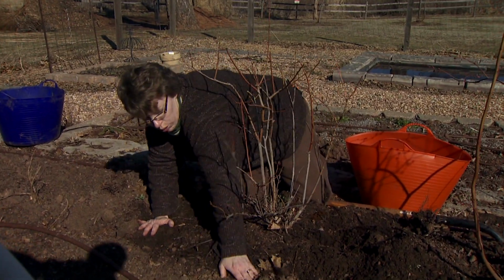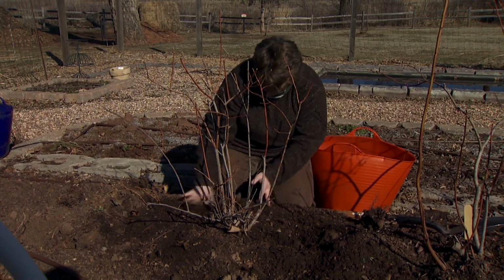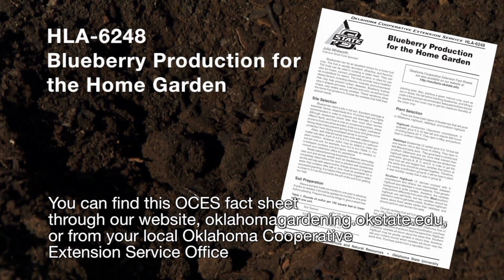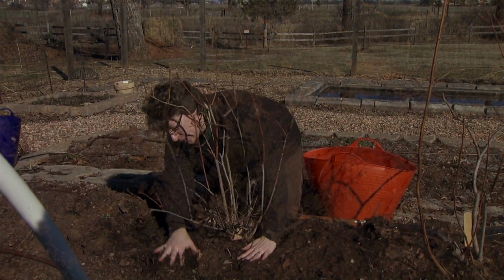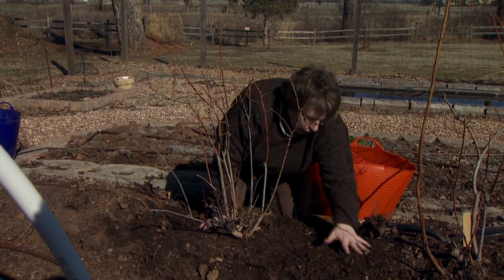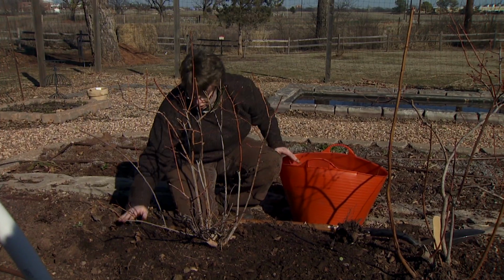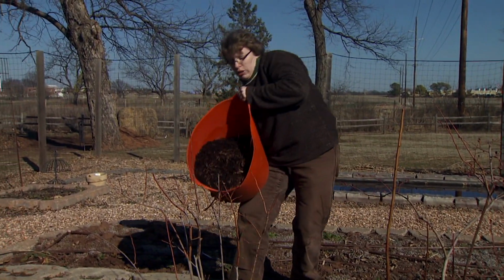The biggest issue with the blueberries is the soil and their pH, but then they're really picky about the water. And our blueberry fact sheet is HLA 6248. They recommend 4 to 6 inches of mulch on top of the actual blueberry base. So I'm going to push this in. Then I would water it in well. You can tell that we have a mound, sort of like on a hill. I want to make sure that none of my roots are sticking out on the side and exposed. And then I would water this in, and then I would go ahead and put mulch on it too.